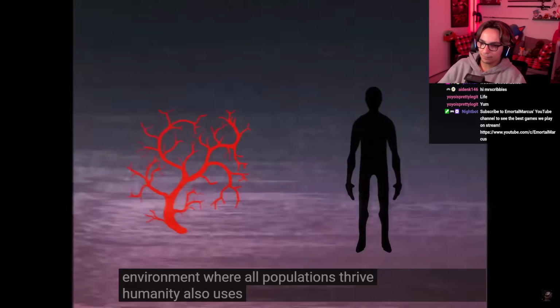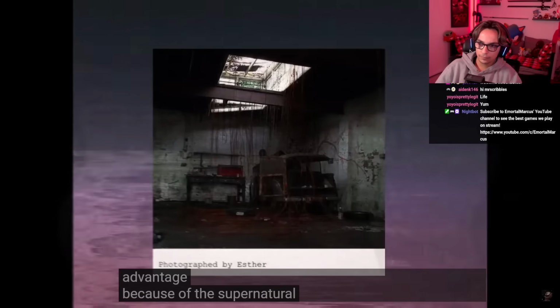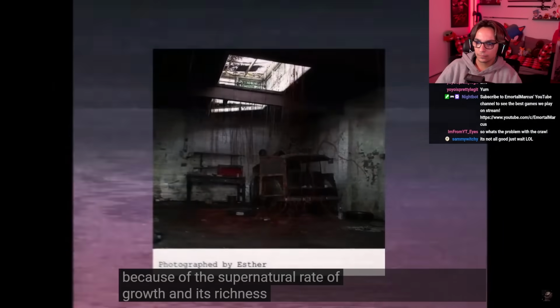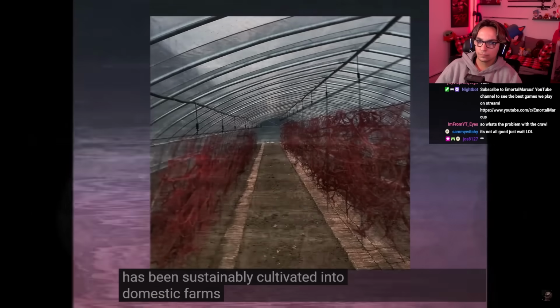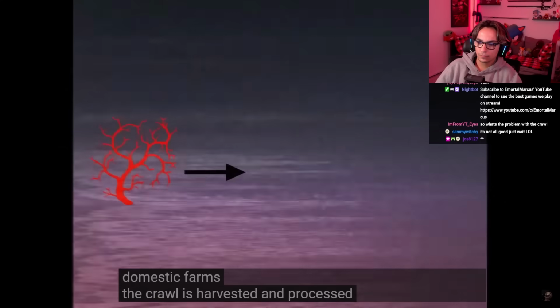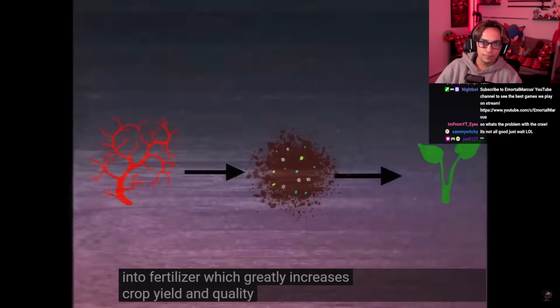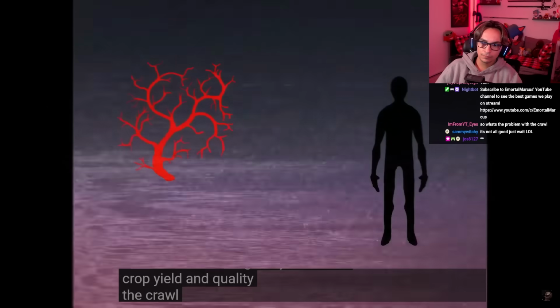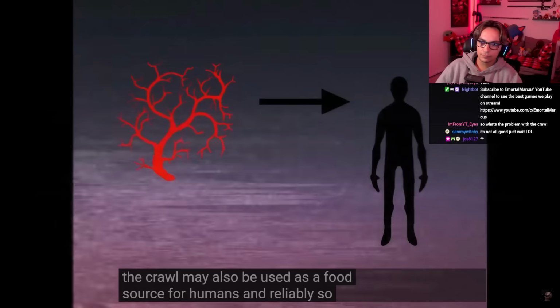Humanity also uses the crawl to our advantage. Because of the supernatural rate of growth and its richness in nutrients, it has been sustainably cultivated into domestic farms. The crawl is harvested and processed into fertilizer, which greatly increases crop yield and quality. The crawl may also be used as a food source for humans, and reliably so.